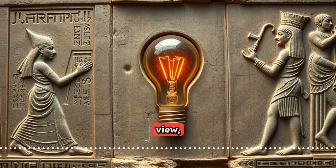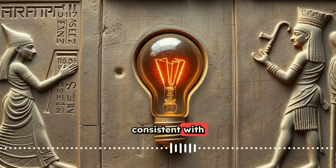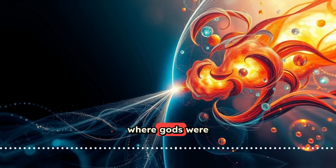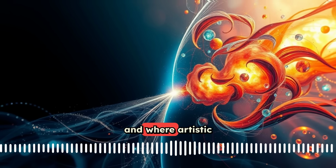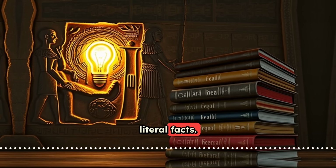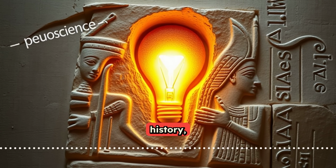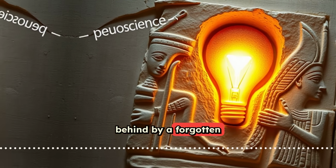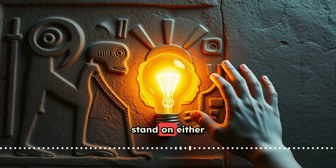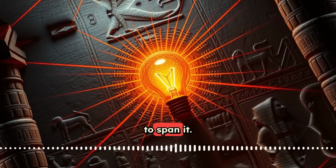In the orthodox view, the Dendera relief is an example of mythological symbolism, consistent with thousands of other depictions across Egypt. It fits into a worldview where gods were abstract forces, and where artistic language was intended to convey cosmic truths rather than literal facts. In the alternative view, it is a misfiled piece of technological history, an artifact left behind by a forgotten science or an erased civilization. The two interpretations stand on either side of a chasm, and no amount of debate has yet built a bridge wide enough to span it.